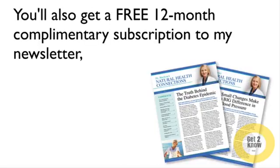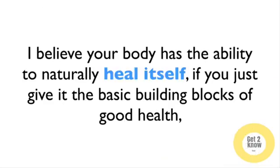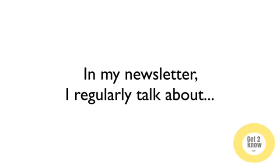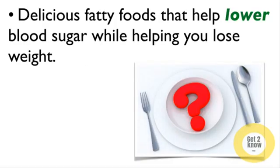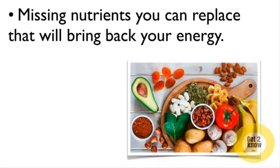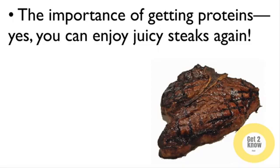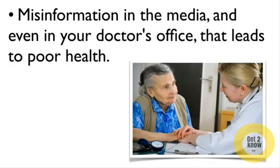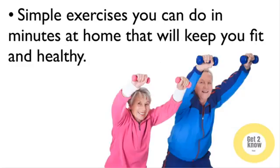And remember, when you order today, you'll also get a free 12-month complimentary subscription to my newsletter, Dr. Merritt's Natural Health Connections. I believe your body has the ability to naturally heal itself if you just give it the basic building blocks of good health, while also eliminating a few things that may be hurting your health. In my newsletter, I regularly talk about delicious fatty foods that help lower blood sugar while helping you lose weight, missing nutrients you can replace that will bring back your energy, the importance of getting proteins. Yes, you can enjoy juicy steaks again. Drugs that do more harm than good, and there are much better natural alternatives. Misinformation in the media, and even in your doctor's office, that leads to poor health. Simple exercises you can do in minutes at home that will keep you fit and healthy.